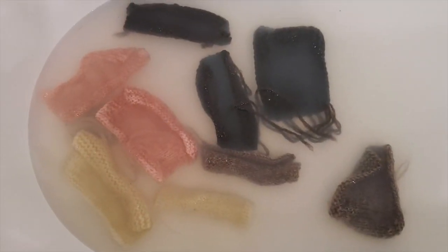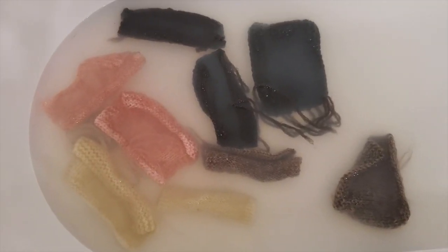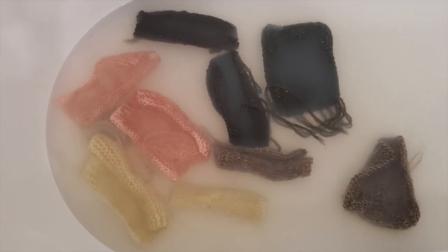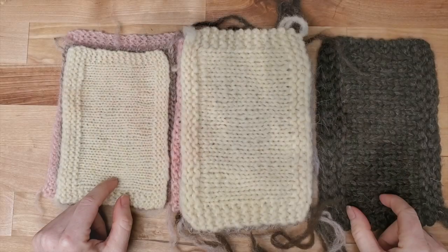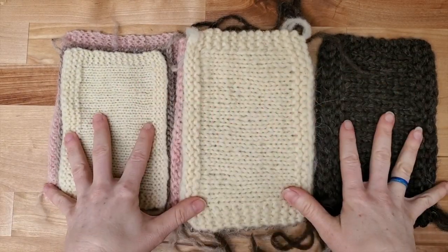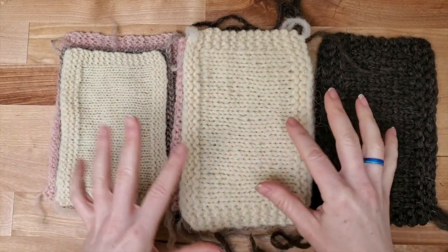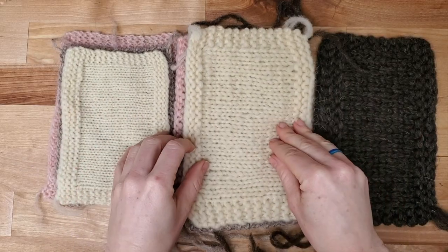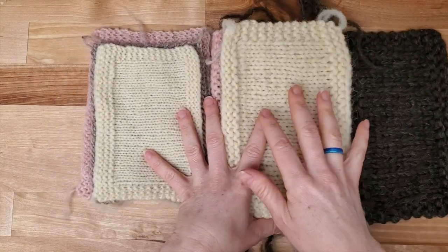It's time for a little soak because I'm not doing things halfway. I'm actually going to soak and block to make sure that the results are true to what it would be in a garment. Okay, so here are all my swatches, washed and blocked. I have thoughts. They are all great, but they all have different feelings, different gauges, different pros and cons. So here we go. I'm going to show you what the differences are.